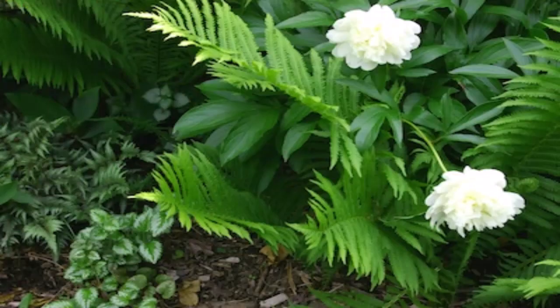7. Ferns. My favorites are Dre's Dagger and Silver Falls, a Japanese painted fern. Ostrich ferns are great too, but be mindful that they grow tall and spread.